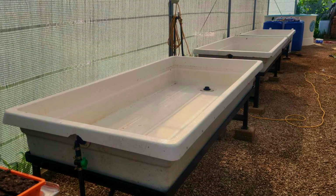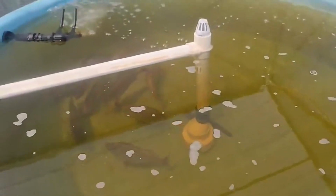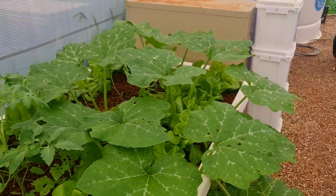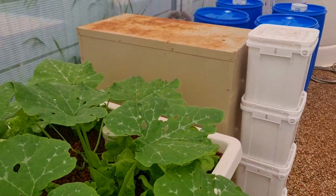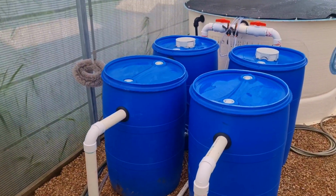Hamish has built an awesome system out there, and we collected the jade perch from this tank and also the catfish from the sump tank, and they're now living in the larger system out at their farm. It's a decent system as well. He's done some pretty unique things with the sump setup and the filtration, and we'll be doing a bit of a tour of that down the track.